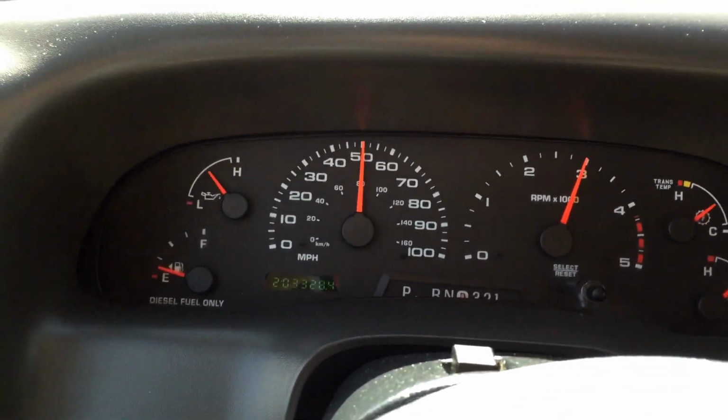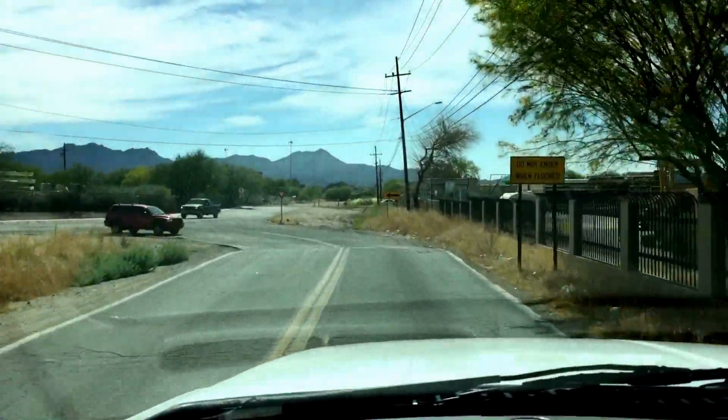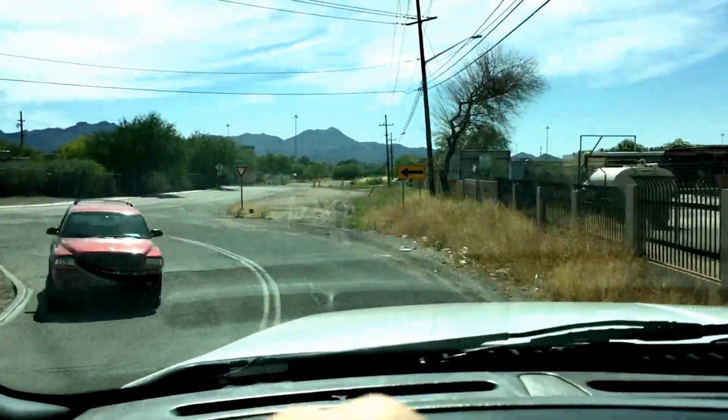Boy, this thing shifts perfectly. Really good truck. I like this truck. What else? Not much to know here.